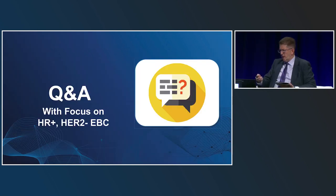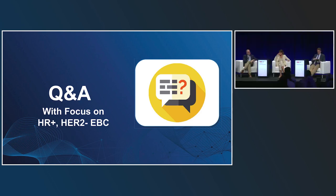So before we move on, we'll just have a couple of other questions here. Matt, a message from Kim: how safe is it to start adjuvant abemaciclib during radiotherapy, or should you wait until the end of radiotherapy? Just a practical question for those who don't know.